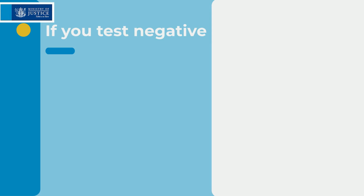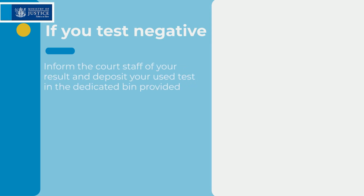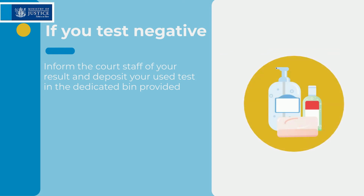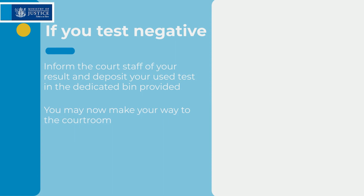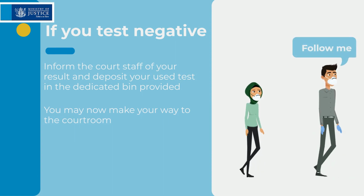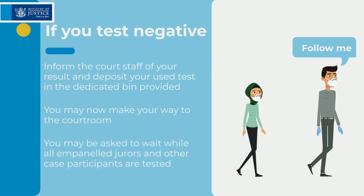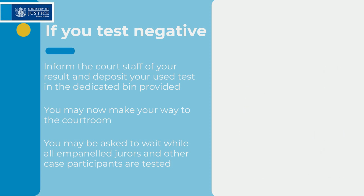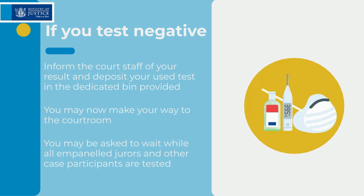If you test negative, inform the court staff of your result and deposit your used test in the dedicated bin provided. Wash and/or sanitize your hands after depositing the test. You may now make your way to the courtroom. If you are a member of the jury, you'll be placed in the jury box. You may be asked to wait while all impaneled jurors and other case participants are tested. It is unlikely you have COVID-19, but please continue to follow all hygiene and safety measures in place.